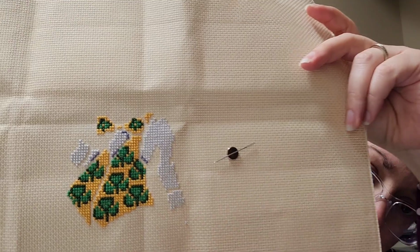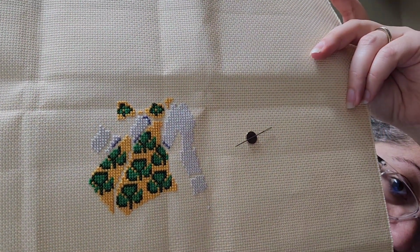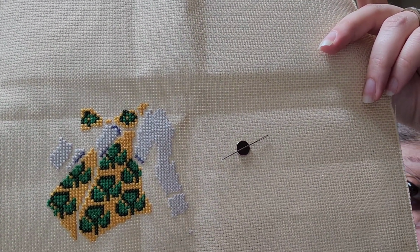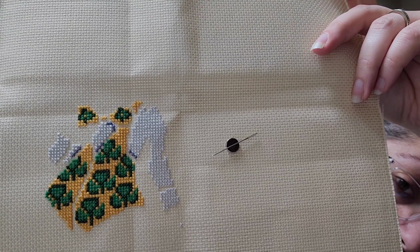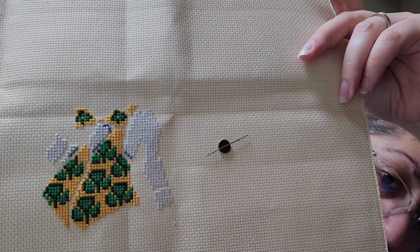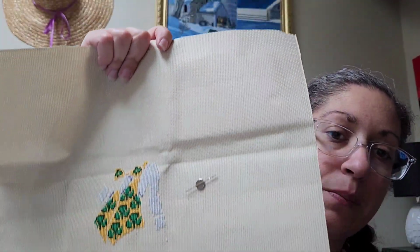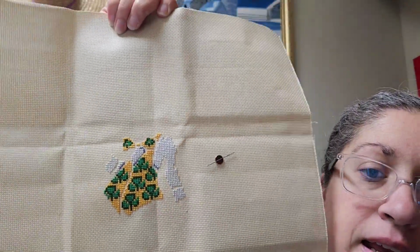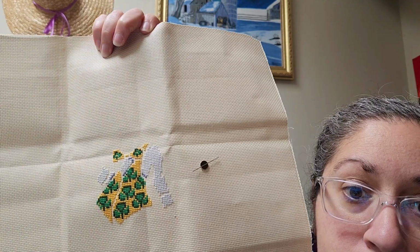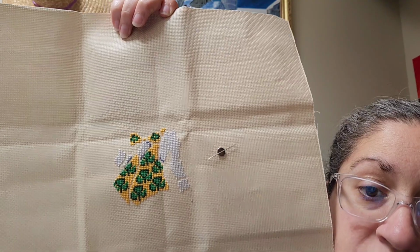So you'll see that I stitched his white, off-white, like gray white shirt. I got his whole shirt stitched in. There'll be black outlining to really define it. This is a very cute piece.